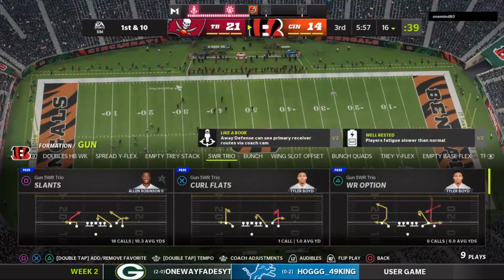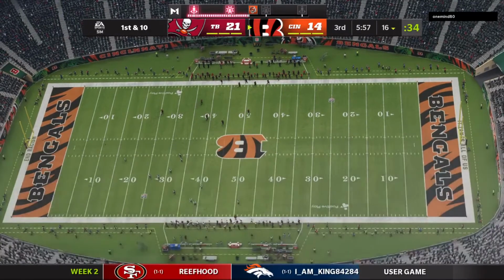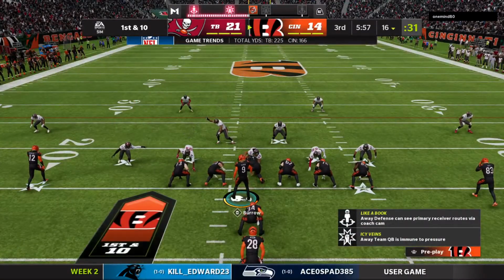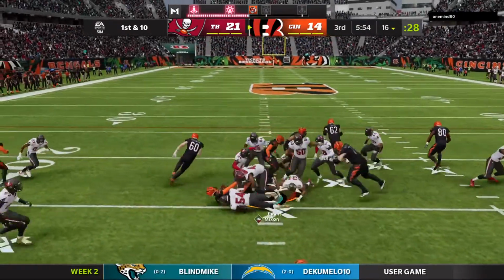Just outside of the 15. The Bengals drive about to get going, and they're on the short end of the scoreboard here. Charles, what adjustments, if any, do you think they need to make for the second half?